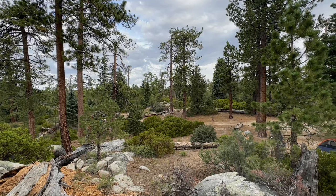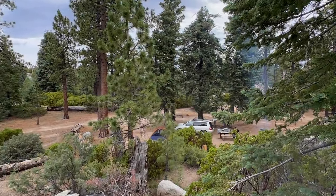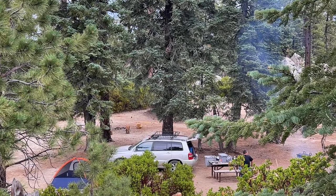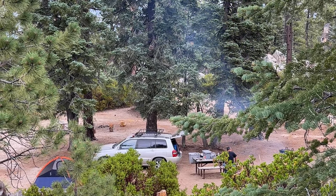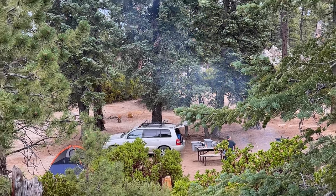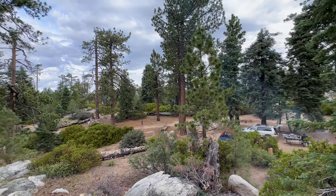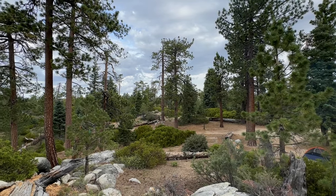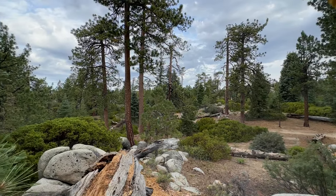So this is our camping spot. Tent is down there and the car, and a little table. We got a fire going because there's a million mosquitoes. A million mosquitoes. But you cannot beat this place. It's so pretty. So pretty.